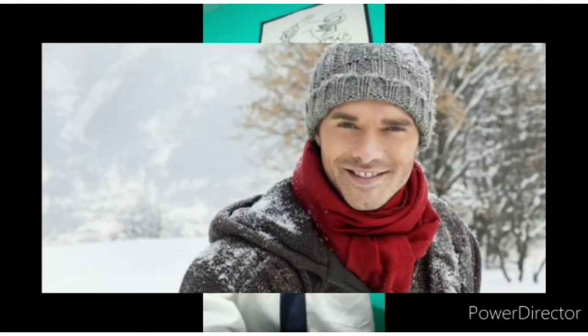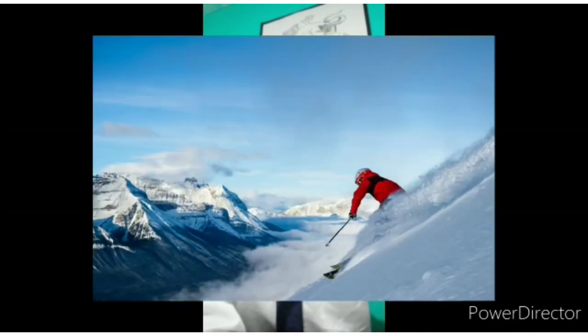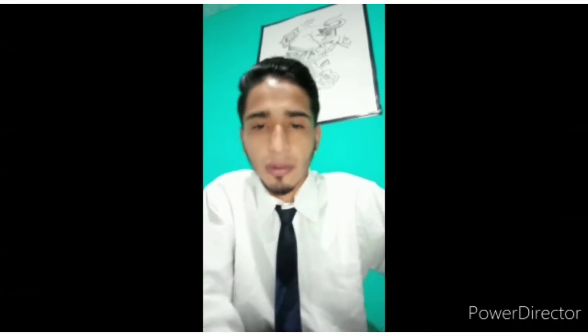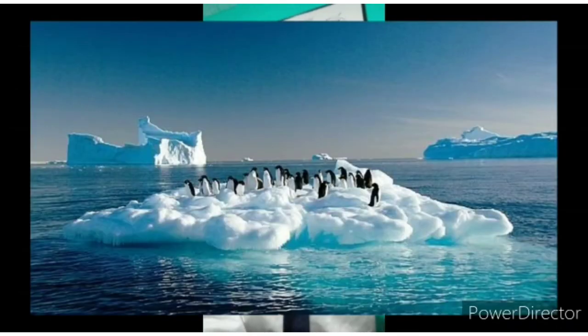You can wear winter clothes. You can bring a good camera. You can ski in the snowy mountains. If you like winter sports, you can go sailing at sea and enjoy other environmental or historical values. You can go kayaking, and you can go to Elephant Island to see penguins and the polar regions.